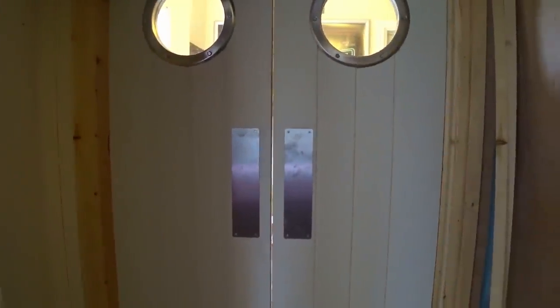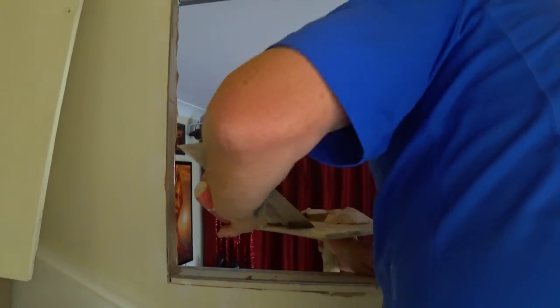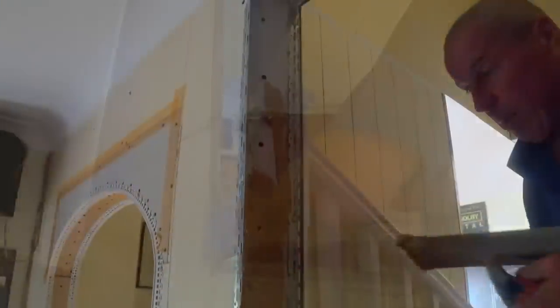Getting those swing doors on and working exactly right wasn't an easy job, but everything was now ready for Andy to come in to complete the job with plastering.